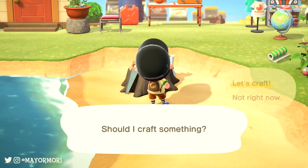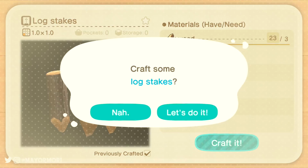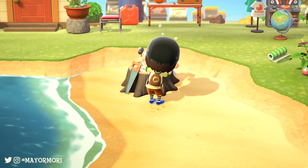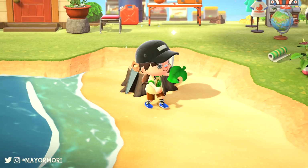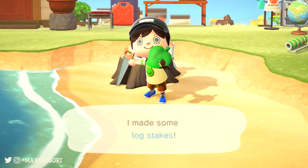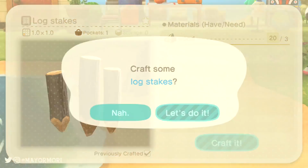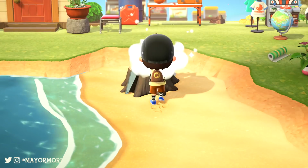Let's craft something. Yep, so we'll craft one of these guys, and if you press A you can quickly whiz through it, because I know it gets a little bit tedious when you plan on crafting a lot of things at once. You don't want to watch that animation over and over. So A, get through that, there we go, super quick.